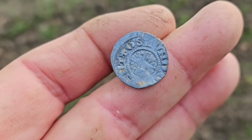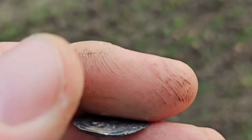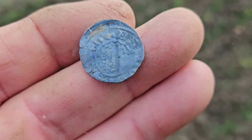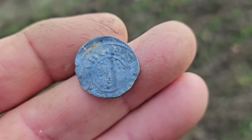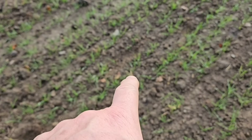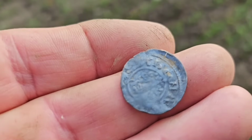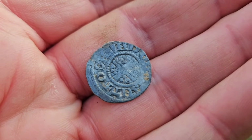I could be wrong because I'm stuck out in the middle of a field without a book, but immediately I seen the O and the S, and it's got that lovely blue tinge. You can just see the short cross, his face, the man, the king. Could be Henry, could be Richard, could be John. What a start. Blistering start to the day. And as you can see, just on these little areas of crop, just gently going around without too much hassle. Isn't it lovely? Who was the last person to hold that coin, guys? Come on.